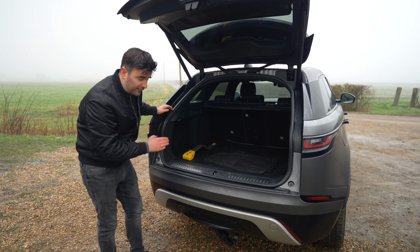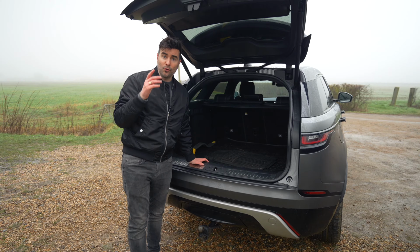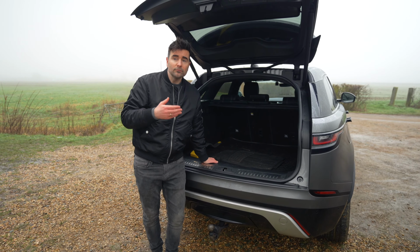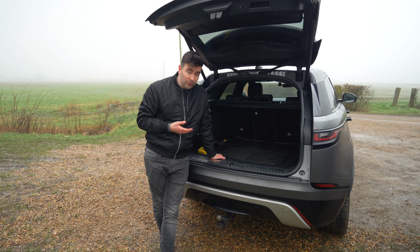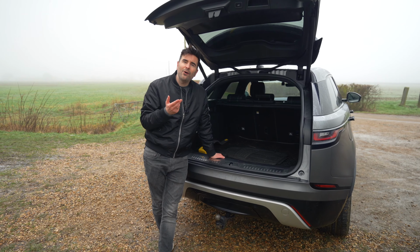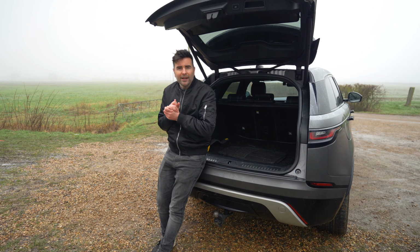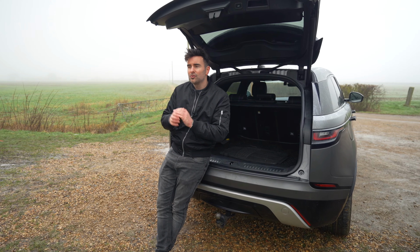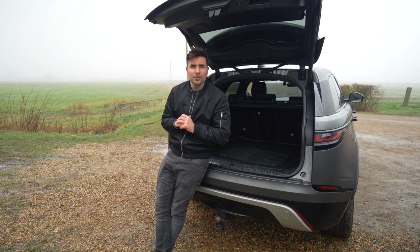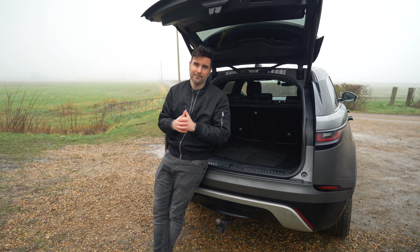So with the Range Rover Velar, you've got 2,500 kilograms that you can tow. In the Range Rover Sport, it's got 3,500 kilograms, the max you can tow on the roads here in the UK. So it's 1,000 kilograms difference. Think about what you're towing. Do you really need that extra 1,000 kilograms to tow whatever it is you want to? That's why the Range Rover Velar is a better buy.